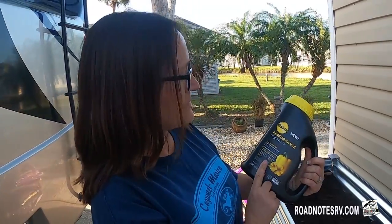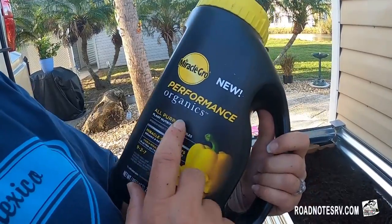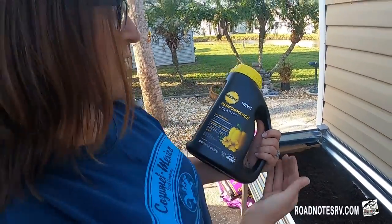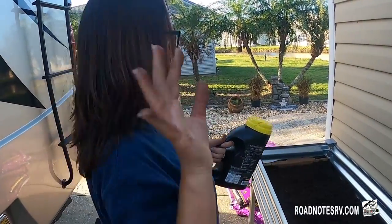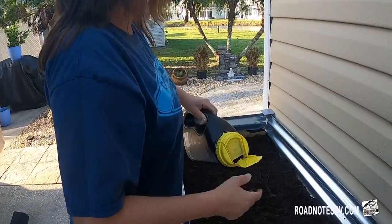I'm a fan of this. This is the all-purpose plant nutrition. This is Performix Organics from Miracle-Gro, and I really like this one. I've used this on flowers as well as vegetables, and it seems to work well. You'll also notice that I have a tendency to not wear gloves. I like the dirt on my hands.